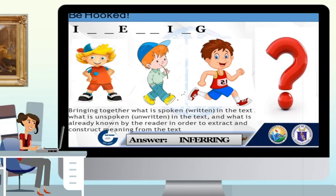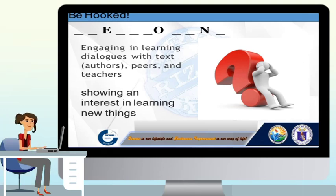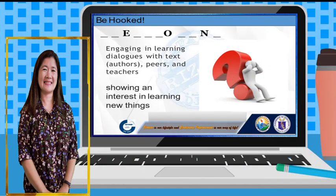Let's have the third word. A word that describes engaging in learning dialogues with text, peers, and teachers, showing an interest in learning new things. Do you have your answer with you? Okay. Correct. The answer is questioning.